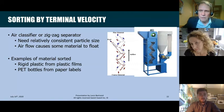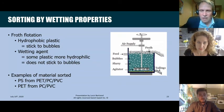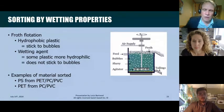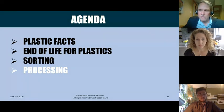Finally, one I haven't seen that often is flotation. Depending on what's in the bath, bubbles are blown up and will pick up certain types of plastics, whereas other plastics will be at the bottom, and at the top you have paddles that take out the plastic that has floated up. Examples are polystyrene versus PET and PVC, PET from PVC, or polycarbonate. So it's used, but I haven't seen many using it. This gives you the general feel for the possibilities of sorting.